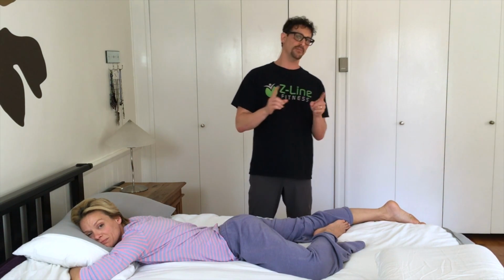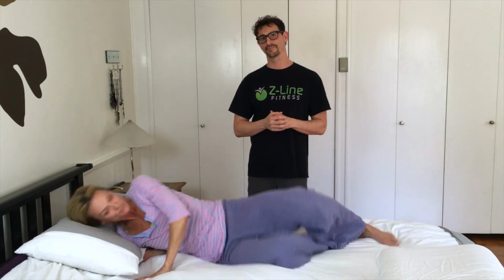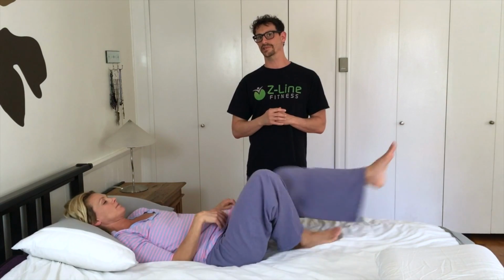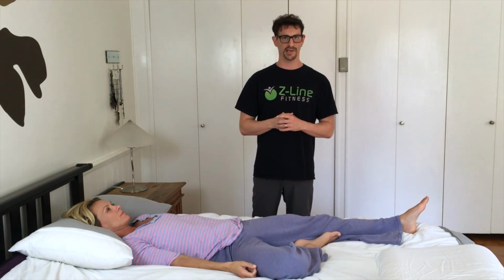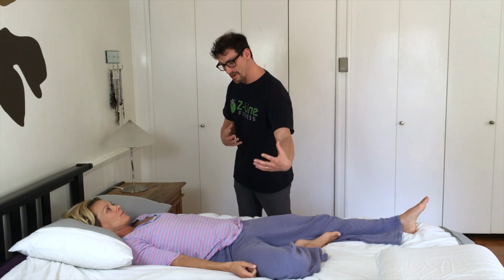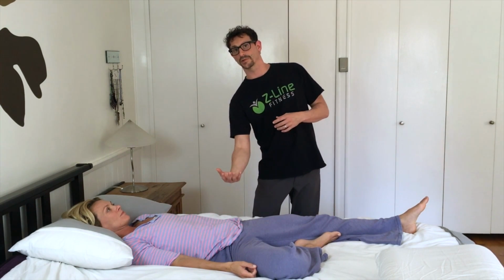All right, here's another one, and it may surprise you because it looks pretty innocuous, laying on your back. There's one or two things she's doing, though, that's causing her pain. First and foremost, the leg is out to the side again. Again, this is opening up the inner thigh muscles, compressing the glute muscles, and this destabilizes her hip, causing hip pain, sciatica, and lower back pain.